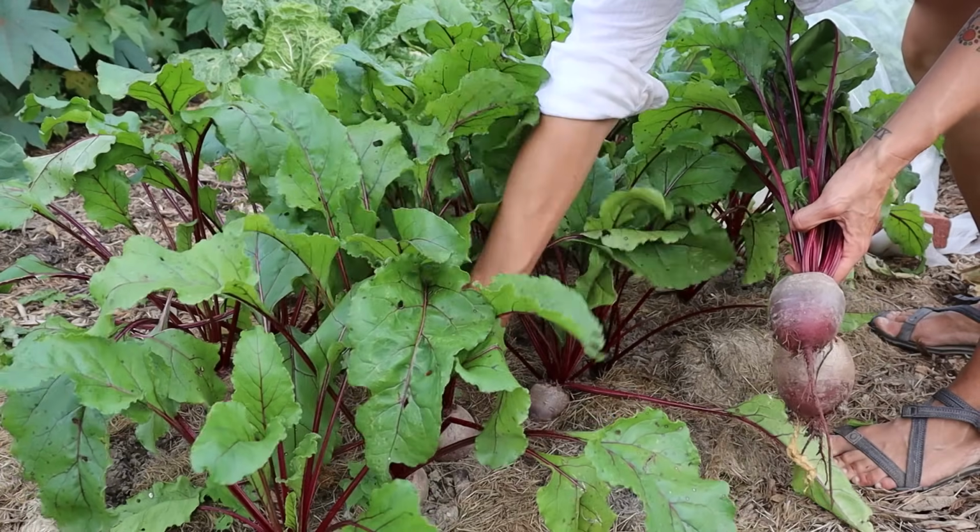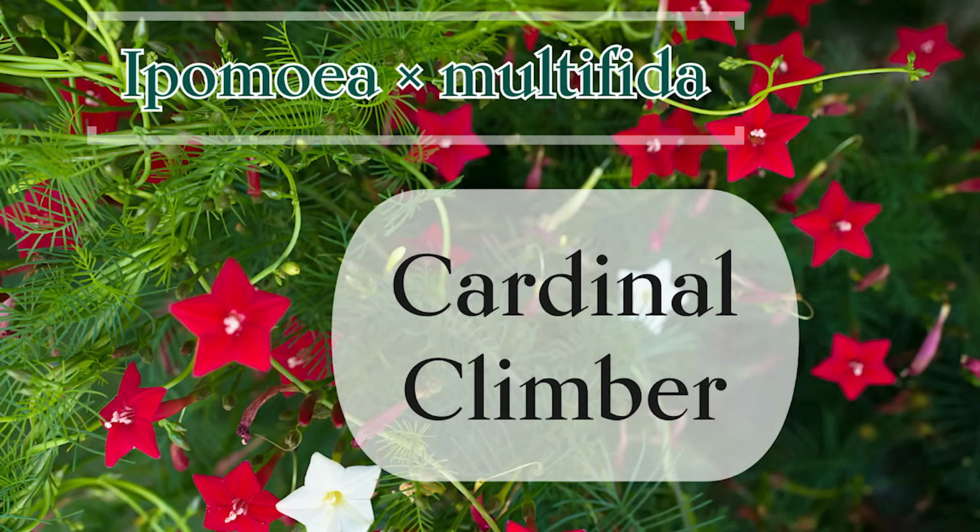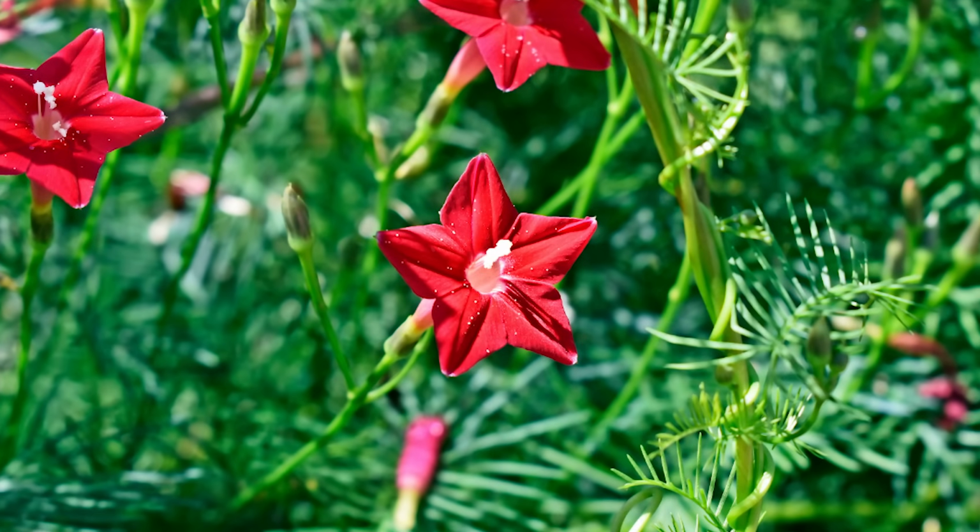However, I will be planting beets again later in the summer for a fall harvest. I'm just starting a few seeds indoors today, and they just happen to all be flowering climbers. I'm growing Cardinal Climber for the first time, and I can't wait to see this hummingbird and butterfly magnet in action.